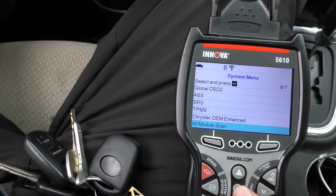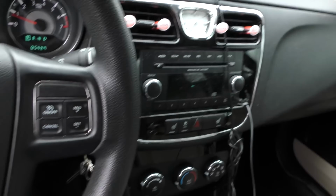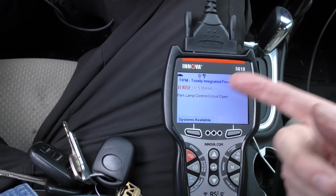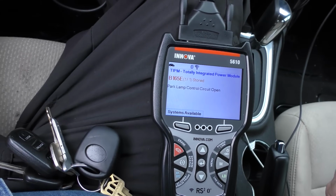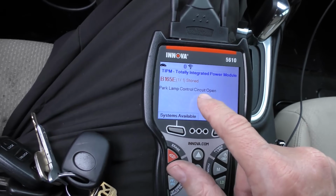All right, let's do an all module scan. Here we go. It's going through all the modules. As you can see, it goes through an awful lot of stuff. They did load these things with a lot of electronics. And if you know anything about Chryslers, as they age, their electronics tend to go bonkers and have all kinds of wacky problems. But luckily for this, other than the oil pressure sending unit not working right electronically, the only code is B165E, which is the parking lamp control circuit is open. On these electronic monstrosities, even the parking lights are controlled by computers. But in the case of this one, I turned it on, checked them all, they're all working presently, so it's another thing you live with when you have a Chrysler that's starting to age.